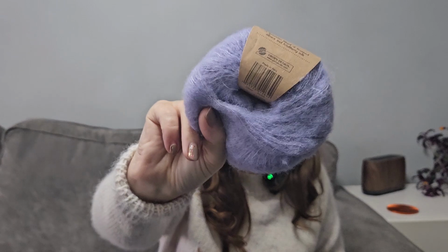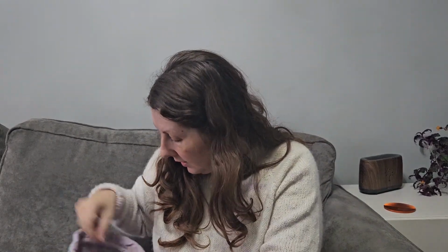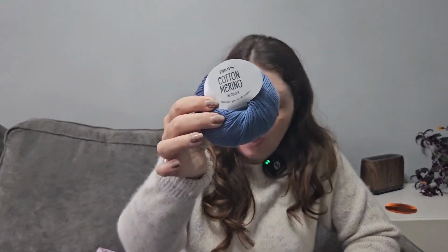I'll show you the yarns again. I've got the Drops Brushed Alpaca, color number 17, I think it's called lavender. So I'm using that, which was already in stash. And then I'm using the Drops Cotton Merino.